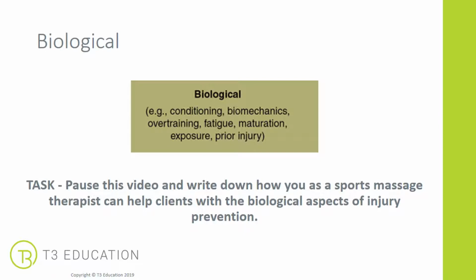If we recap some of the factors, they can be conditioning, biomechanics, overtraining, fatigue, maturation, exposure, prior injury, age, all of those biological and internal factors. So when you are ready, pause this video and complete the task. Have you paused it? Well done if you've completed the task, and let's move on to the answers.